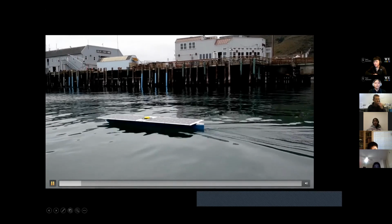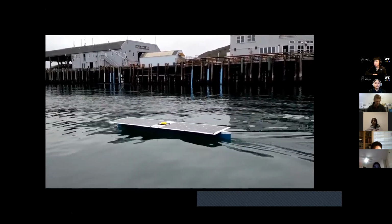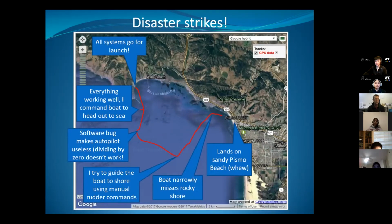Here's Hagoth out in its first few moments, heading out. And so you can see there, it looks really fast, but it's actually not that fast. So we launched it. Everything was looking good. We followed it out with a boat for a little ways, made sure it was going well, and then left it and went to lunch.